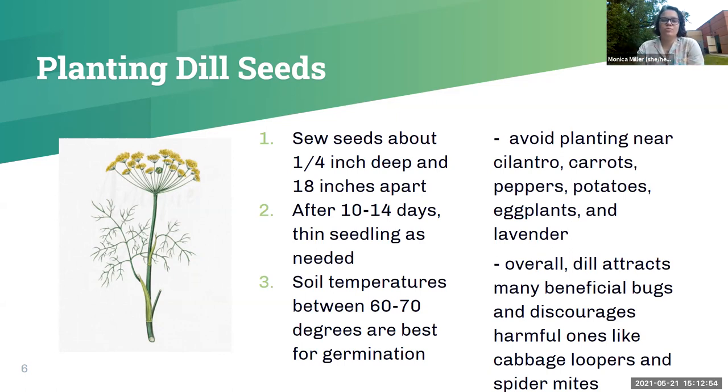There are some things that you want to avoid planting dill near: cilantro is one, carrots, peppers, potatoes, eggplants, and lavender. With carrots, I think the main reason you may not want to plant them next to each other is they can crossbreed. So if you're not planning on saving your seeds, then that's something you don't really even need to worry about. They're not going to affect the taste of either crop. They're not going to affect their ability to grow well.